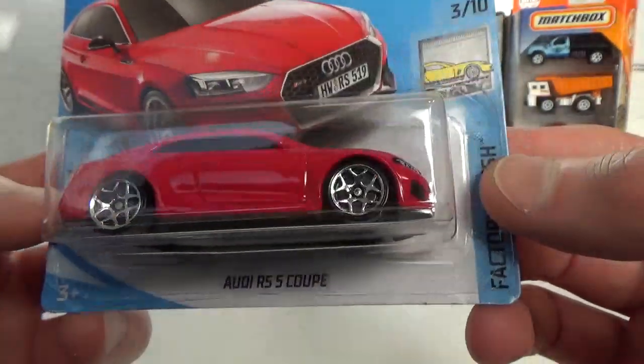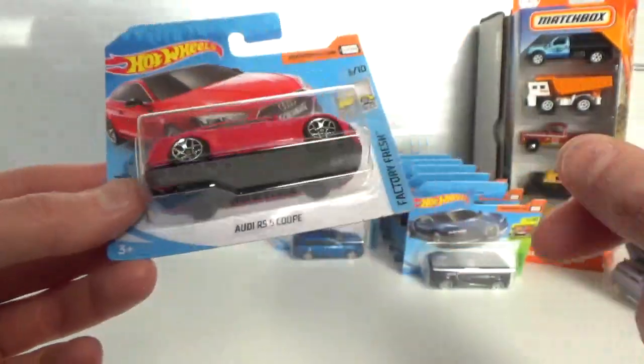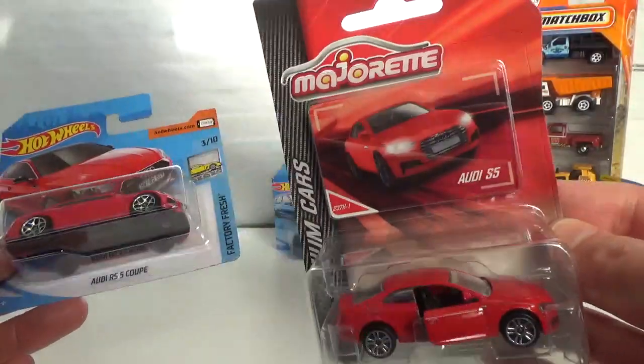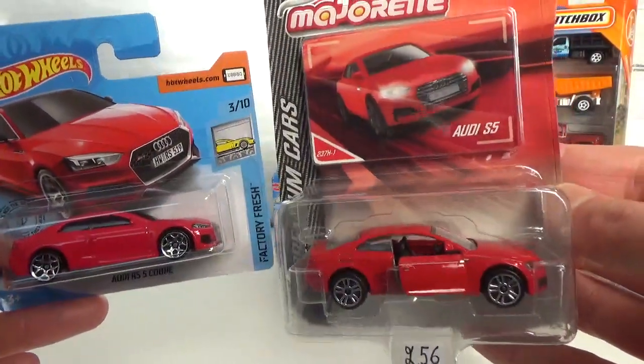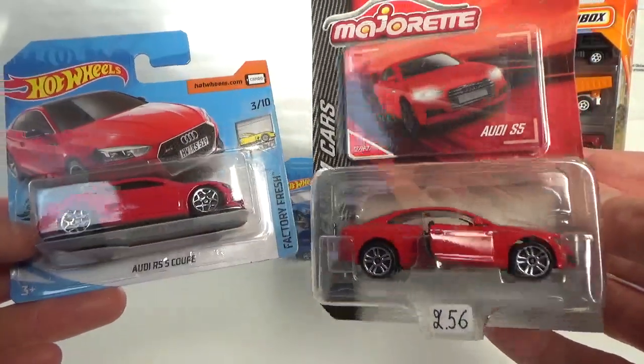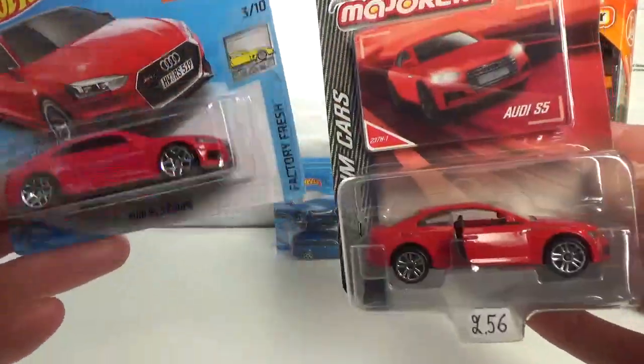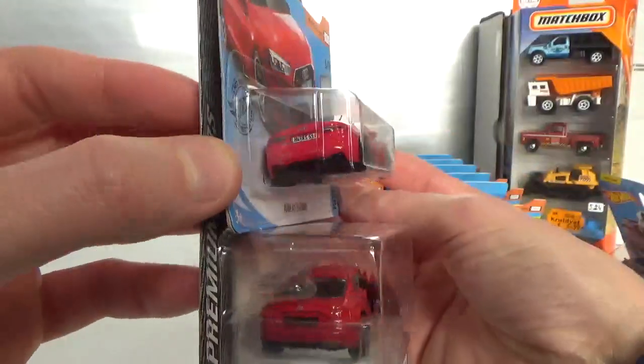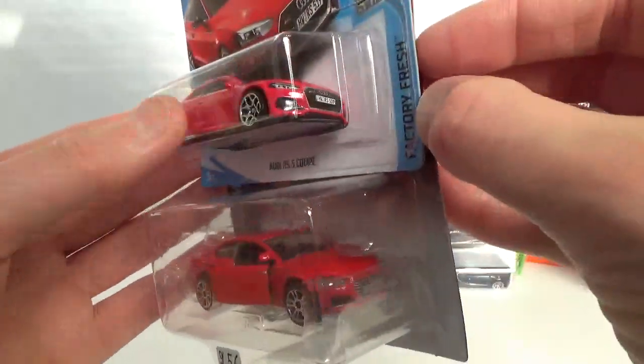The Audi RS5 Coupe, red. Now of course I cannot resist comparing it to the Majorette. Although the Majorette is an S5 and not an RS5, and it is the previous model, but still kind of cool to put them alongside one another.